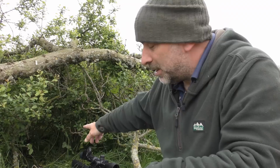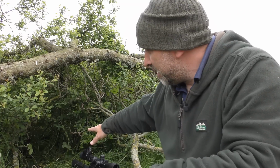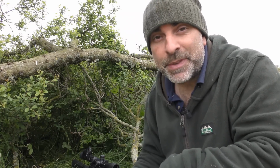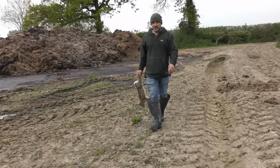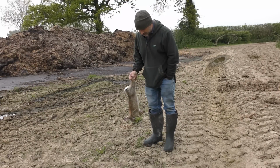nice accurate shot. Right, I found myself a little hole in the hedge here. I've just kicked out a little bit of a space there, so hopefully I can tuck myself in there out of sight, and I'll put the rabbit out about 30 yards away out in the field here. Alright, so probably about here looks a good spot. That's around about 25 to 30 yards away.